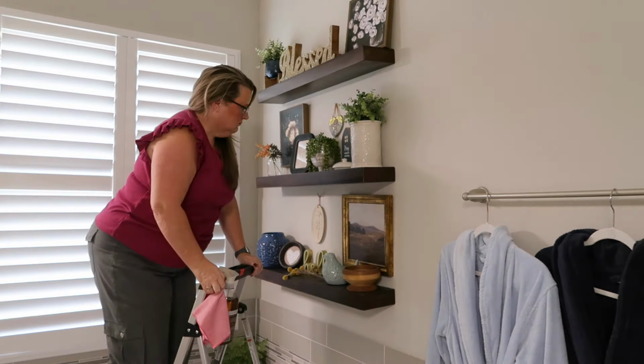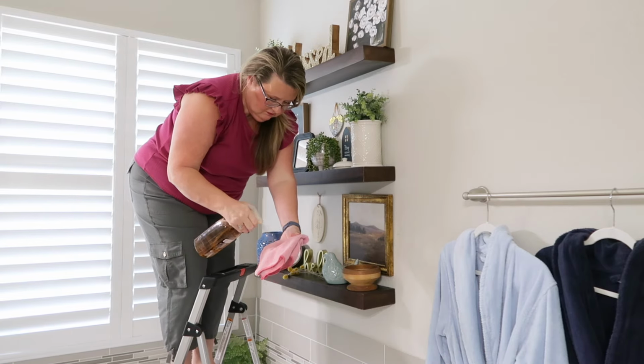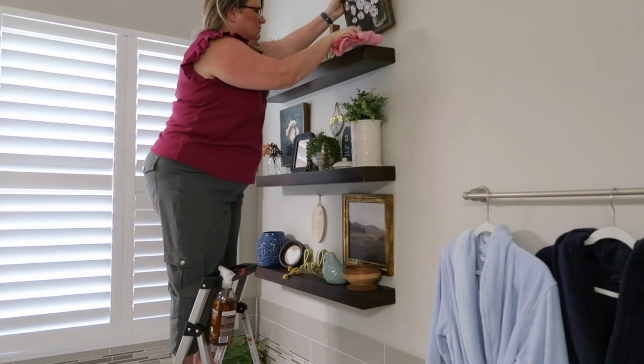As you know, I get very nervous when I get up here, because remember when that pot fell down on me and landed on my shoulder from this very top shelf?